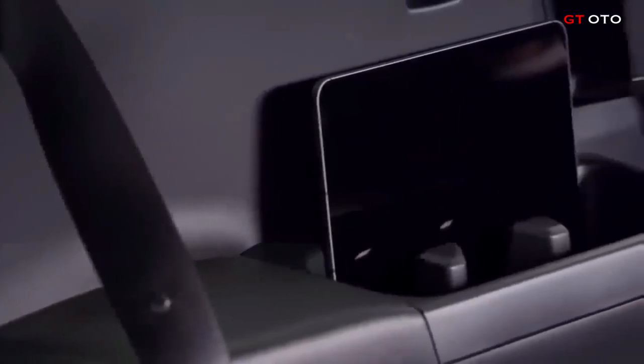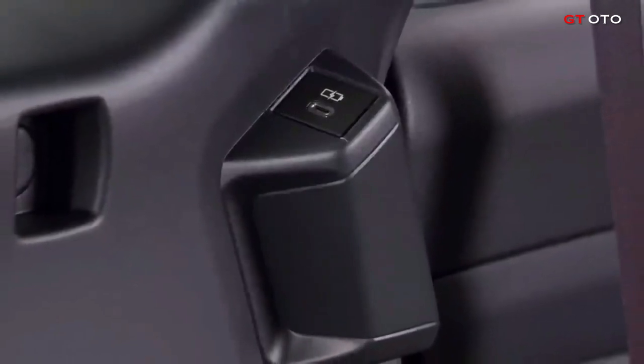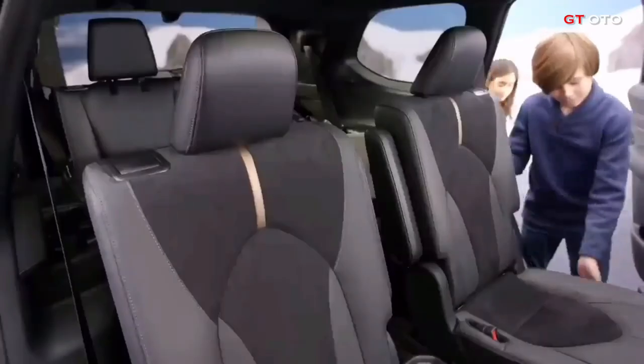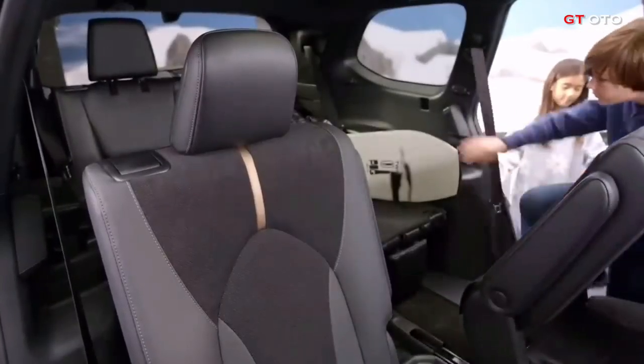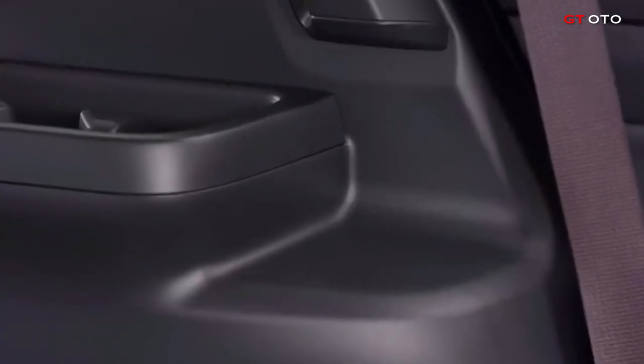The Grand Highlander is offered in three grades across three different powertrains: the XLE grade, Limited and Platinum. Toyota and Nintendo announced the ultimate road trip by providing 500 Grand Highlander customers with a Nintendo Switch OLED model system and a Mario Kart 8 Deluxe game.